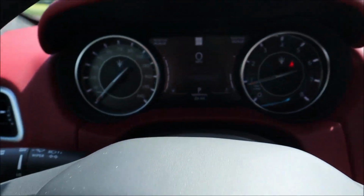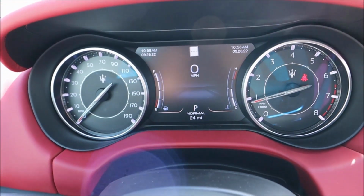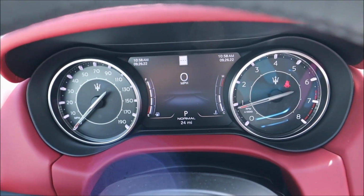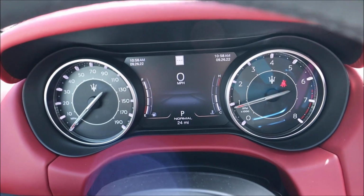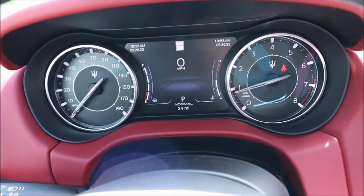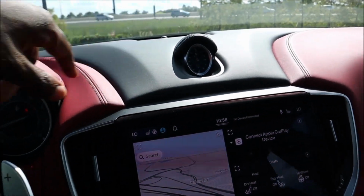All right, TFT screen here. Big aluminum dials, beautiful TFT screen. It all looks great. And again, this is the only way you're going to see the Ghibli, it's not going full digital like the Grecale or other new Maserati models when they come out. Sorry, twitching my words. And then the same for the analog clock here.